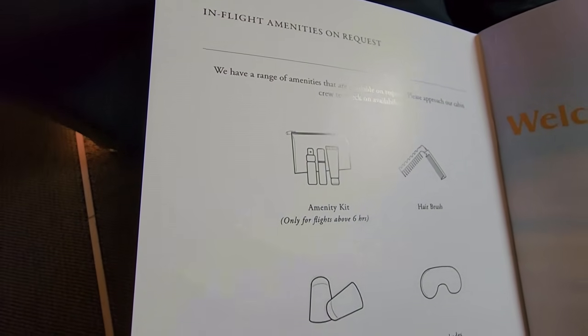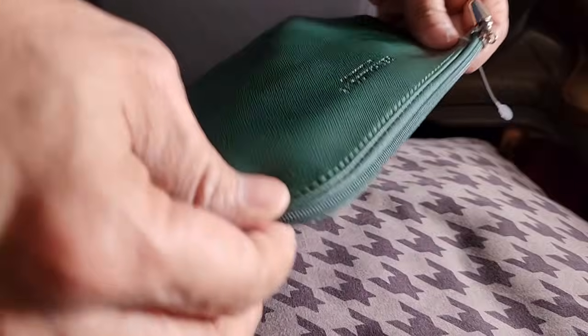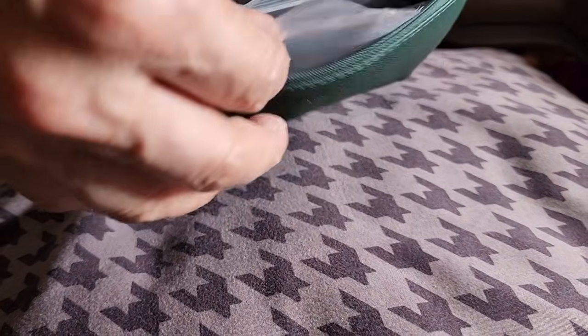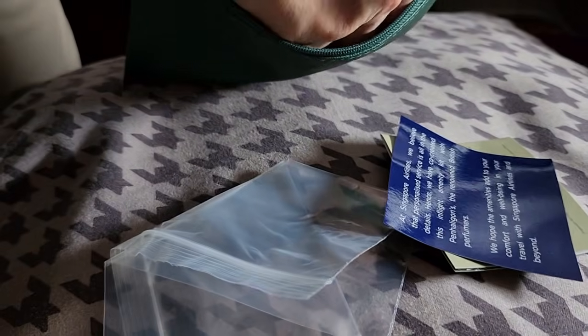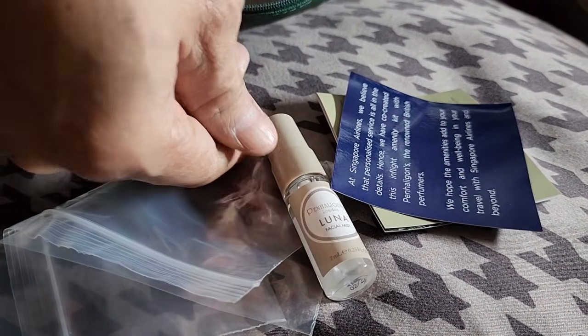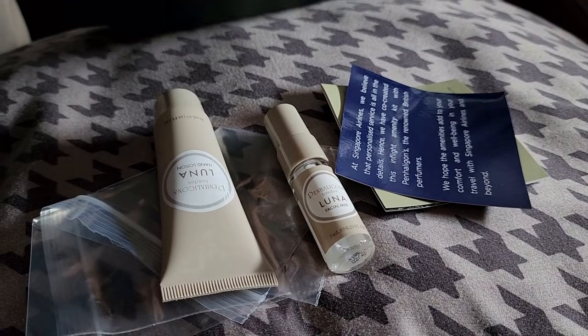Here is a list of amenities kit which you can request from your cabin crew, based on availability. We requested for one, and let's check out what is inside this nice looking pouch. Products of Penhaligons, a British company whose flagship store is based in London. Inside the pouch is a Ziploc bag, a small bottle of facial mist, mini hand lotion tube, and a lip balm. I tried and liked the fragrance of their products.